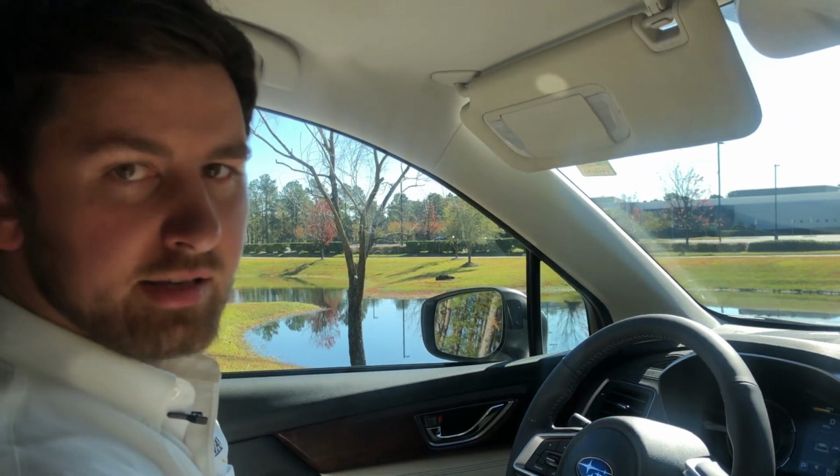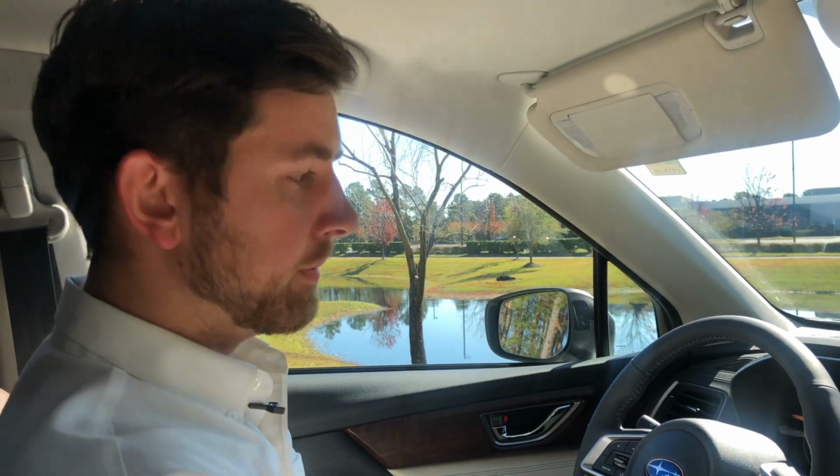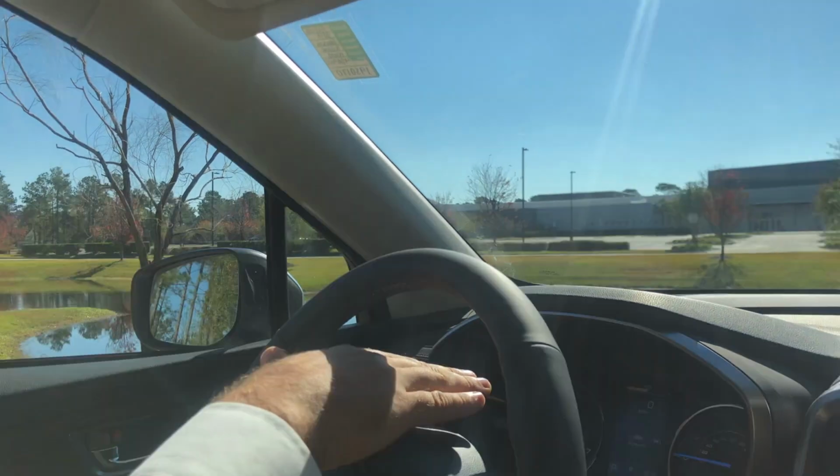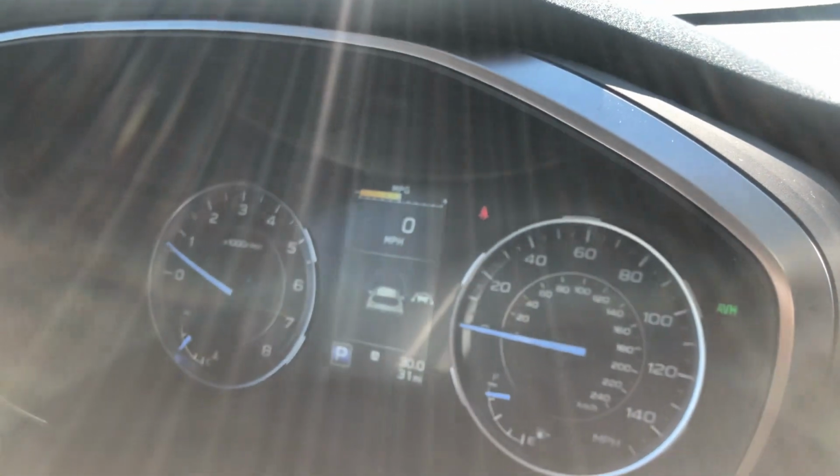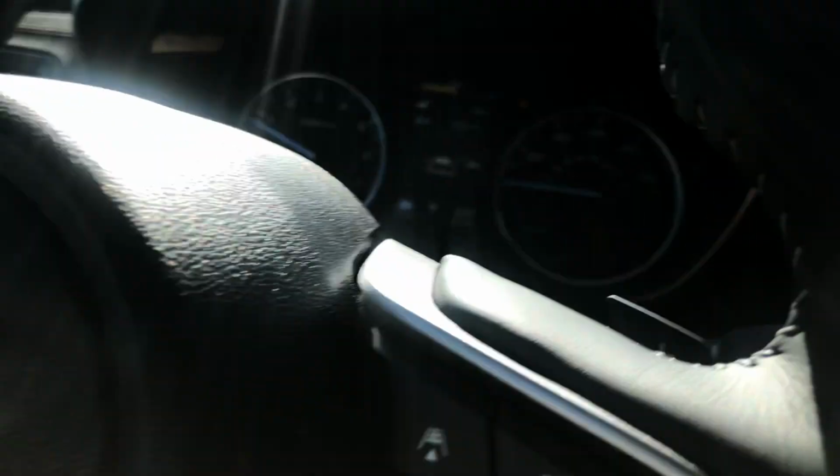There's a lot of displays in this car that have a lot of useful information. The first one is the center display between the speedometer and tachometer, which is controlled with the 3 buttons underneath the left side of the steering wheel.